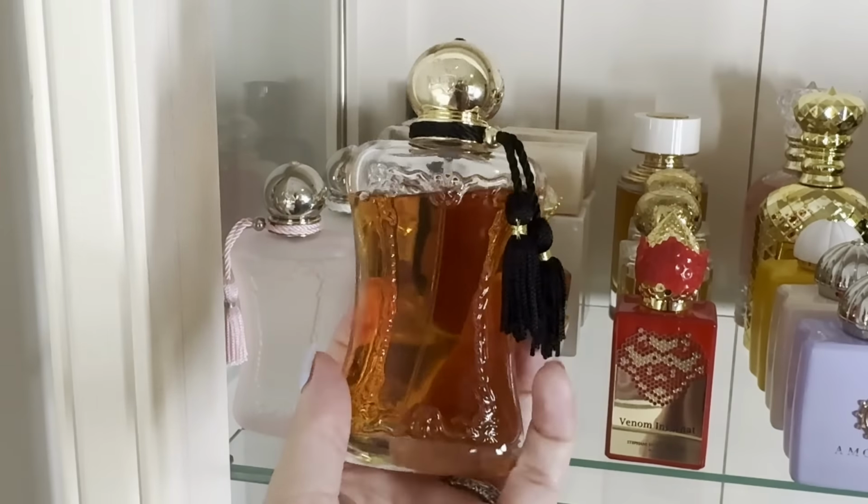All right, up next we have Celeste by Giardini di Toscana, and this one is polarizing. Some people love it, some people hate it. I was surprised that I liked it because it's violet. It's like candied violets and raspberry. There's some lime in the opening and I think some seawater that makes this pretty polarizing, but this dries down to the most beautiful violet candied raspberry candy deliciousness. I love this one.